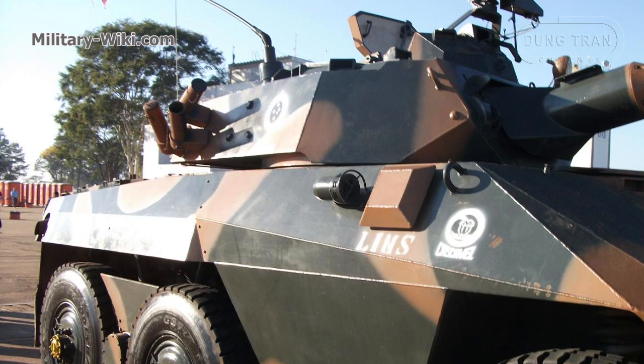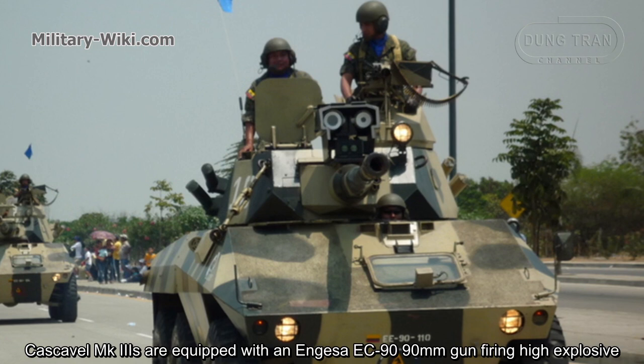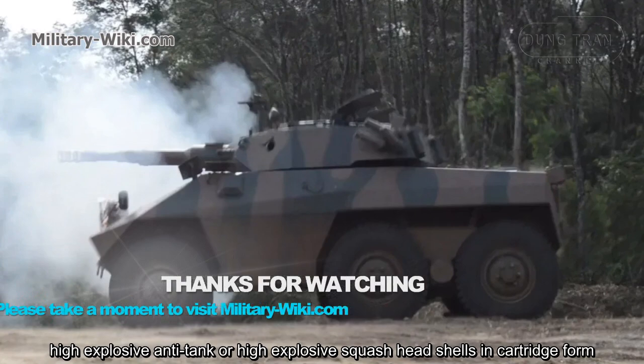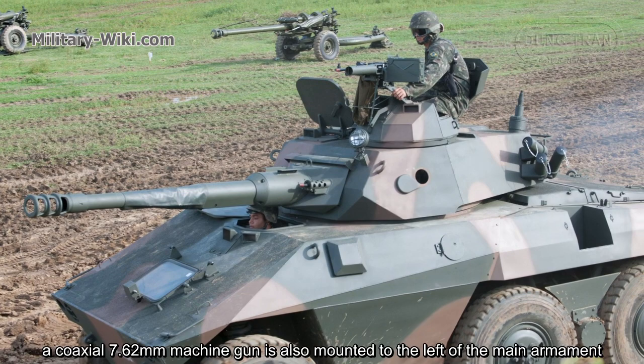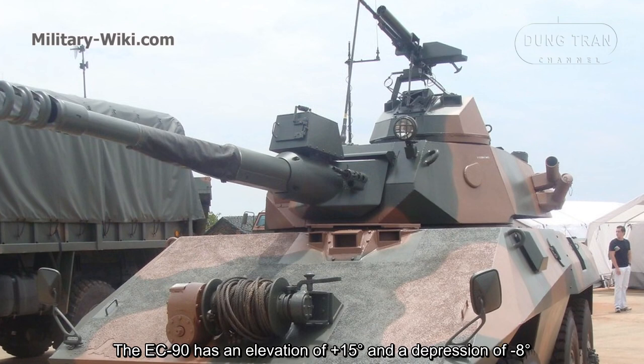The Cascavel Mark II has a manual turret, but all later variants have electrically powered traverse. Cascavel Mark III are equipped with an Engesa EC-90 90mm gun firing high explosive anti-tank or high explosive squash head shells in cartridge form. A coaxial 7.62mm machine gun is also mounted to the left of the main armament. The EC-90 has an elevation of +15 degrees and a depression of -8 degrees.